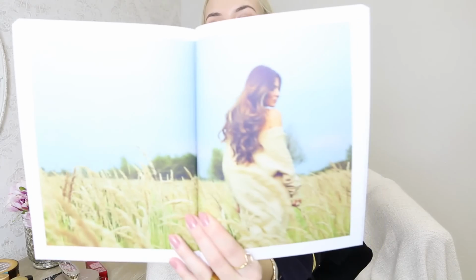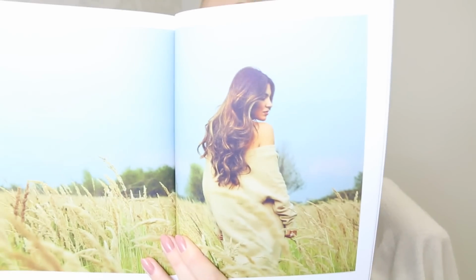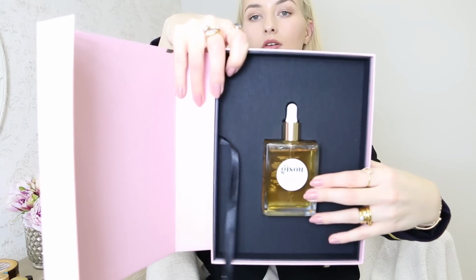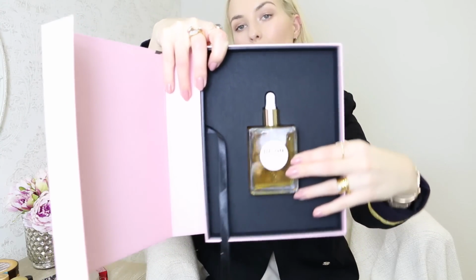This is her and her father, and I'm gonna show you another picture. This is such a gorgeous picture of Negin, and guys, look at her hair. Isn't it just incredibly beautiful? So if this oil is gonna make my hair look like hers, I'm all over it. And this is what the oil itself looks like. I used it twice already, so I'm gonna share my thoughts with you guys.